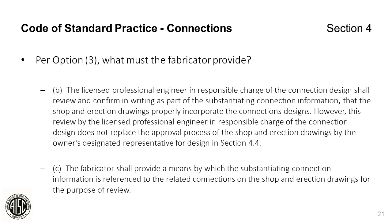Continuing with the requirements for the fabricator for option 3. The fabricator's connection designer reviews shop drawings and erection drawings, and they must make sure that they correctly incorporate their connection designs. The fabricator also has to provide a clear way of referencing between the connection design and the shop and erection drawings.